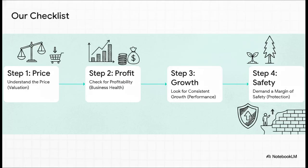So our checklist boils down to 4 pretty straightforward steps. First, we got to figure out if the price makes sense. Second, we need to see if the business is actually profitable. Third, we're looking for consistent performance over time. And last but definitely not least, we have to ask if there's a margin of safety to protect us. All right, let's get into it, starting with step 1, the price.